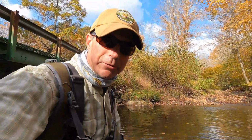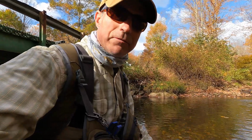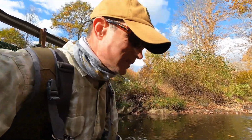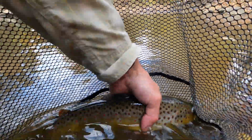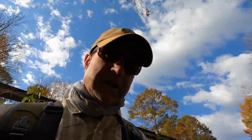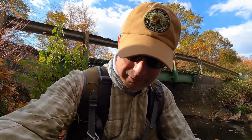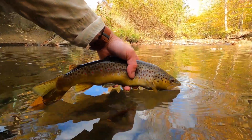Right there's why you go to different tactics with Euro nymphing. Put on a little micro streamer. The water is so very clear and tough here in the fall conditions. And boy, nice wild brown. Nice one. Look at that. About a 13-inch strong wild fish. Took a little green micro streamer. Dang, cool. Nice, about a 13-inch beautiful wild brown right there.